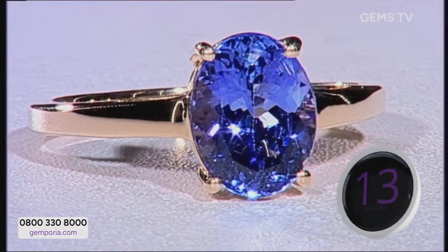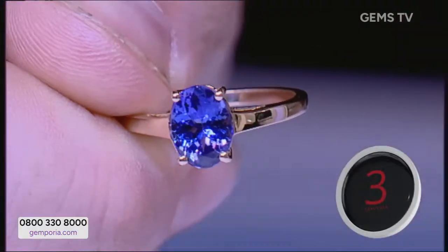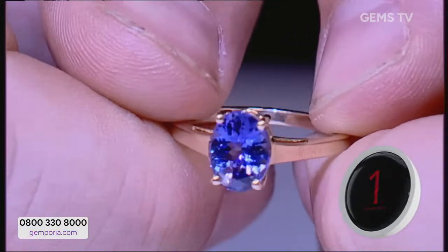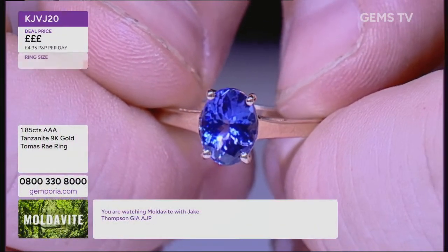If you've just started watching this channel, you're going to stop and go, hang on a second. That's far more beautiful than any sapphire I've ever seen. Why do we even talk about sapphire when a Tanzanite looks like this? If you've been watching this channel for 20 years, you'll say, hang on a second. I've never seen Tanzanite that looks this good.